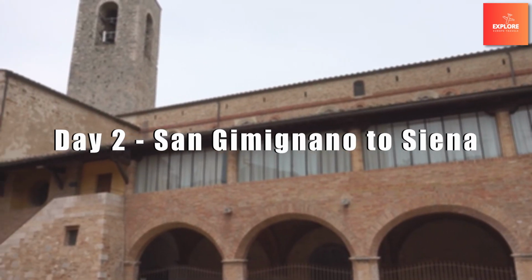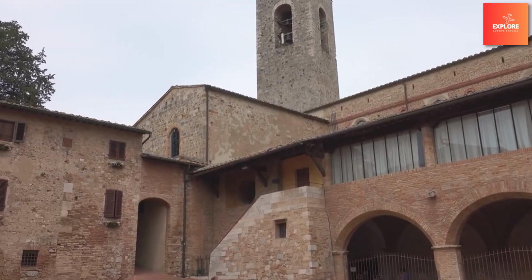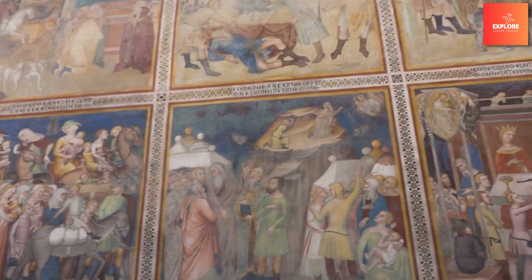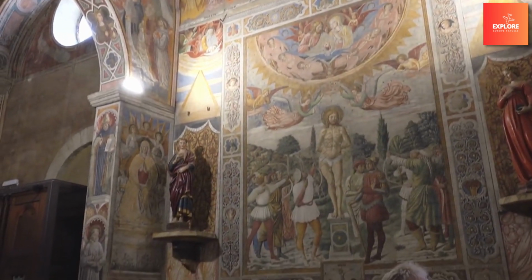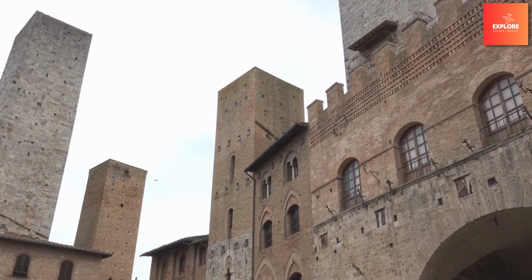As the sun rises over San Gimignano, travelers can begin their second day of adventure in this charming town. San Gimignano, known for its wine production and iconic towers, offers a picturesque morning for exploration. Visitors can wander through the medieval streets, admire the historic architecture, and enjoy a leisurely cappuccino in one of the local cafes. The town's medieval beauty is sure to captivate.